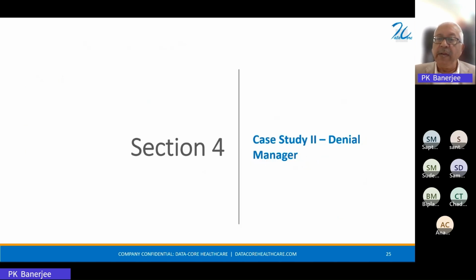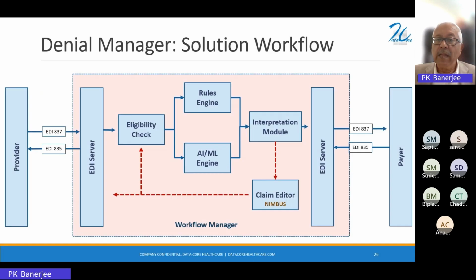Next, we look at another application of AI/ML, the denial manager. Our denial manager analyzes complex patterns of historical claim denials and predicts the probability of the denial of any claim prior to submission. The machine learning models can be trained on not only denial patterns arising from coding and other claim-related errors, but also on specific payer patterns.